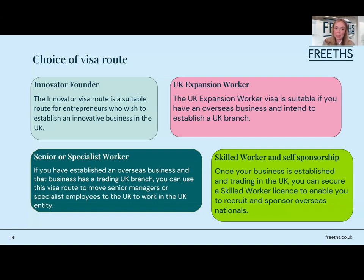Now, importantly, it just gives you a window for the establishment of the business in the UK, and that initial period or window is 12 months. So you secure visa clearance for 12 months. You can extend it for another 12 months, but 2 years is the maximum time period that can be spent on this visa.